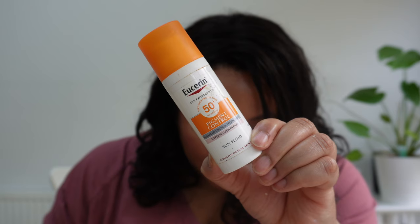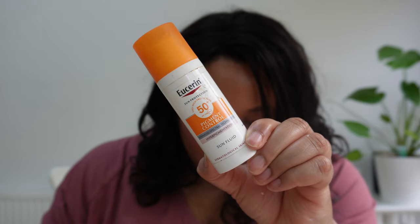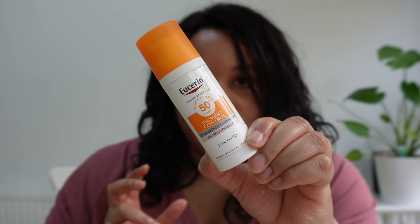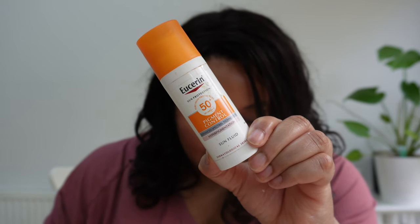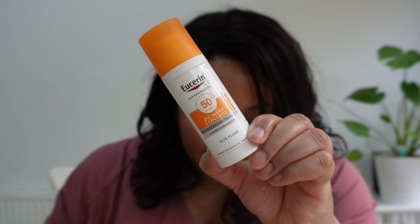neutralizing free radicals sunscreen. It's very enriched and feels very thick, so those with dry skin would definitely benefit from this. It leaves that nice sheen on your skin. It is scented, but it is quickly absorbed into the skin as well. So this is what this one looks like.